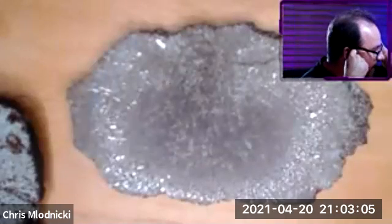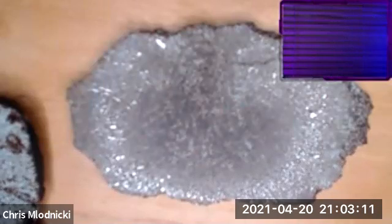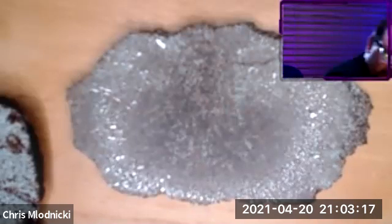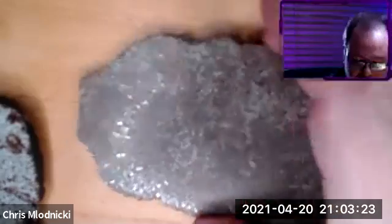Oh, yeah. So hang on. I have one of those right here. I need to step away for just a moment. What do I have? I have 1.8 kilos of what was purported to be an iron meteorite on eBay.